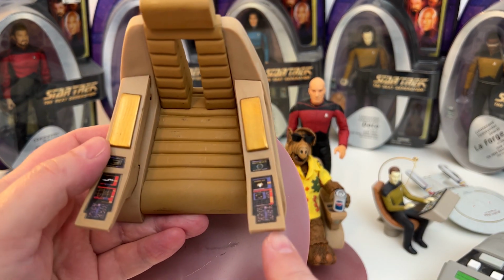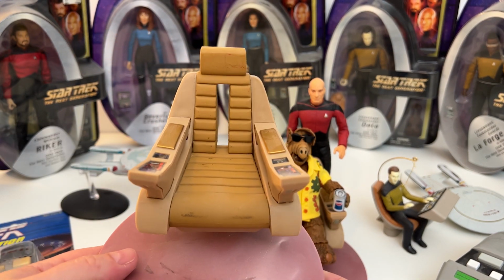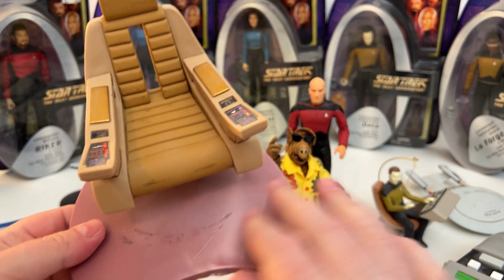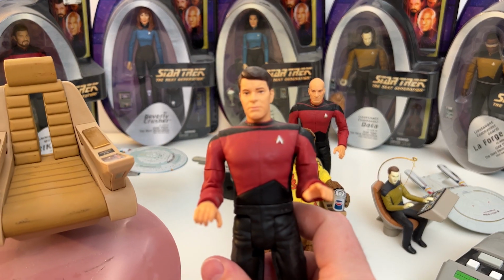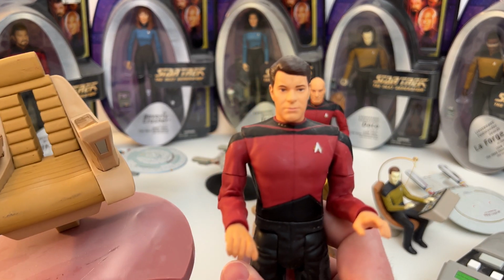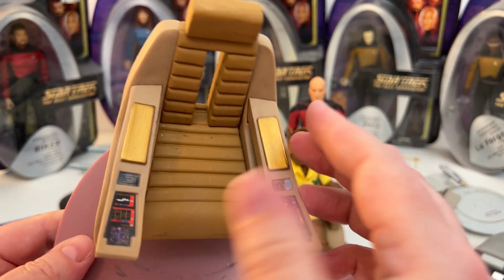And as you can see, the chair, it's plastic. This one I bought separately. It was on eBay for sale. As you can see, it's damaged, cracked. I saw it this way on eBay. I just had the extra Riker, because I also, like you saw the last time, have both Picard and Riker in box with these chairs.